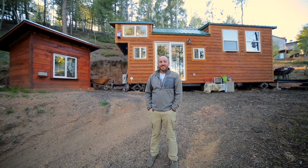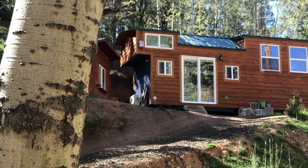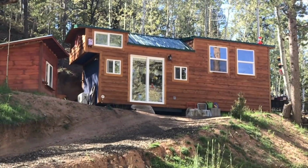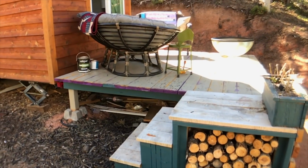Hi, my name's Alan. This is my fly fishing tiny house. It's 26 foot long by 8.5 feet wide. It has a small outdoor space in the back, a little patio.